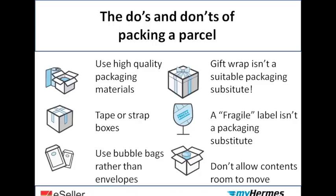We ran a competition about 2 or 3 months ago on Facebook, and we asked people for their packaging tips. And the lady that won said that what she does is she gives it a little shake test.